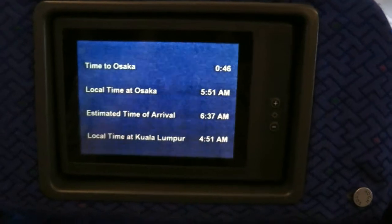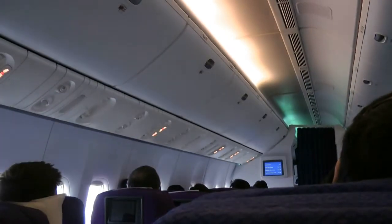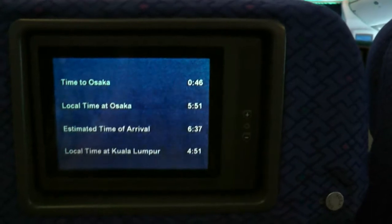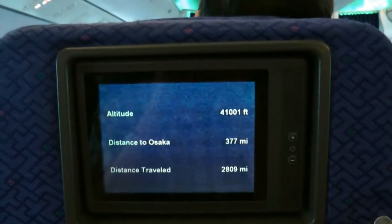The captain was just making the announcement about the landing time and expected flight arrival details, such as the temperature, I think. Osaka time is exactly 1 hour ahead of Kuala Lumpur.